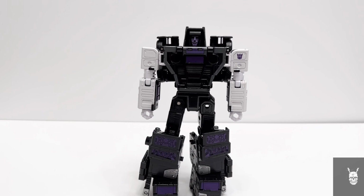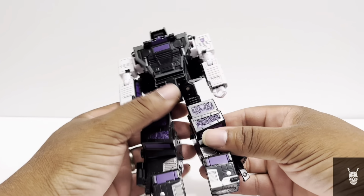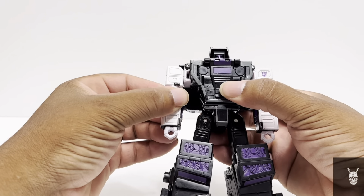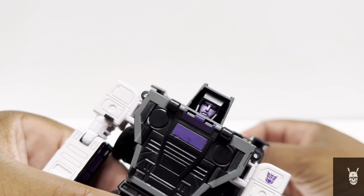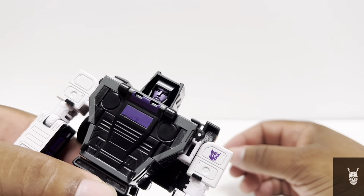So lots of tabs, but they tab in well enough. I mean, like Leader Class Blitzwing, which is a review I did earlier. He's tabby, but the tabs don't necessarily line up in certain modes. I think it was the jet mode I had a lot of problems with. But Motormaster lines up pretty good with his tabs. He's looking pretty good here. His face is kind of cool. Just mean for no reason.